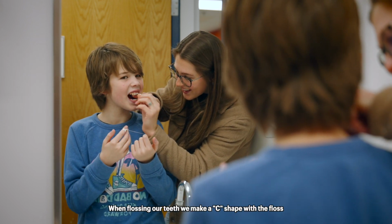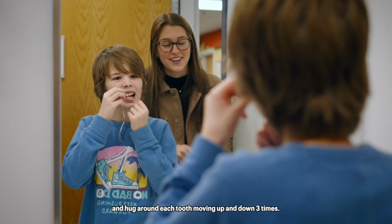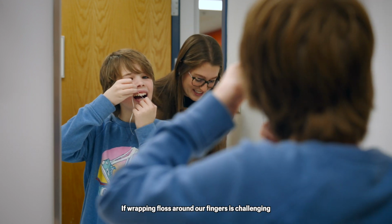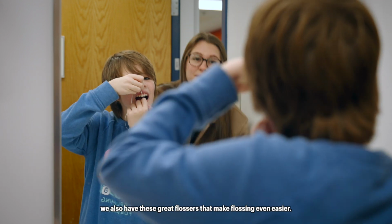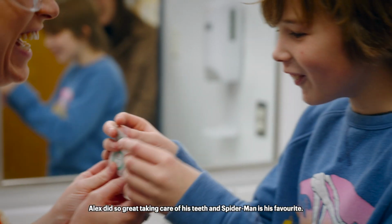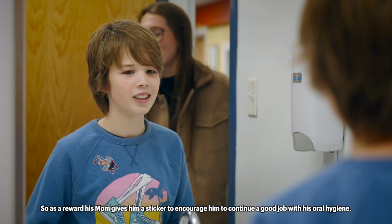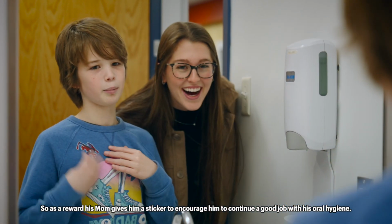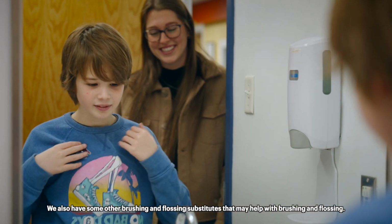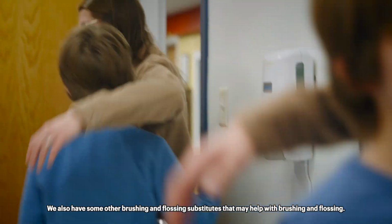When flossing our teeth, we make a C shape with the floss and hug around each tooth, moving up and down 3 times. If wrapping floss around our fingers is challenging, we also have these great flossers that make flossing even easier. Alex did so great taking care of his teeth, and Spider-Man is his favorite. So as a reward, his mom gives him a sticker to encourage him to continue a good job with his oral hygiene.